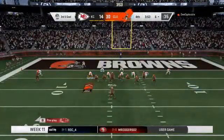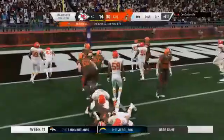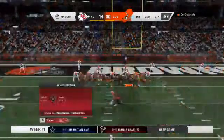If it's not there, don't force the run. Just make sure you hang on to the football and keep the clock ticking. Here's Breida, and they'll get him down about 3 yards short of the 1st. Give him a couple on the run there, and now they're in that in-between area here on 4th and goal.